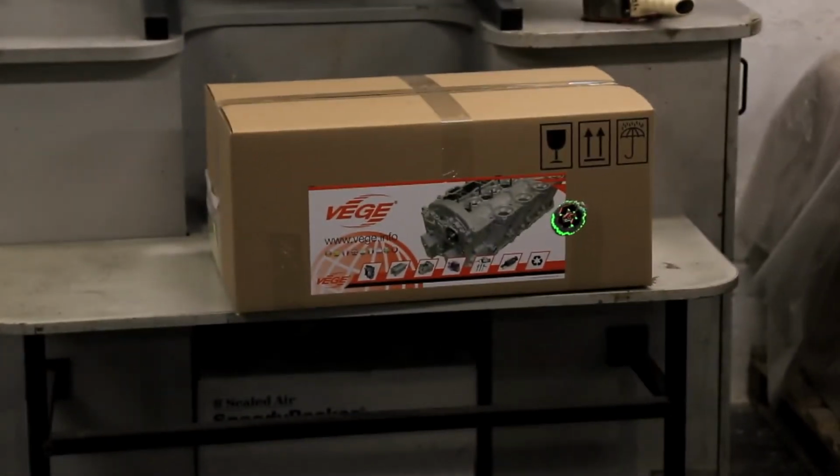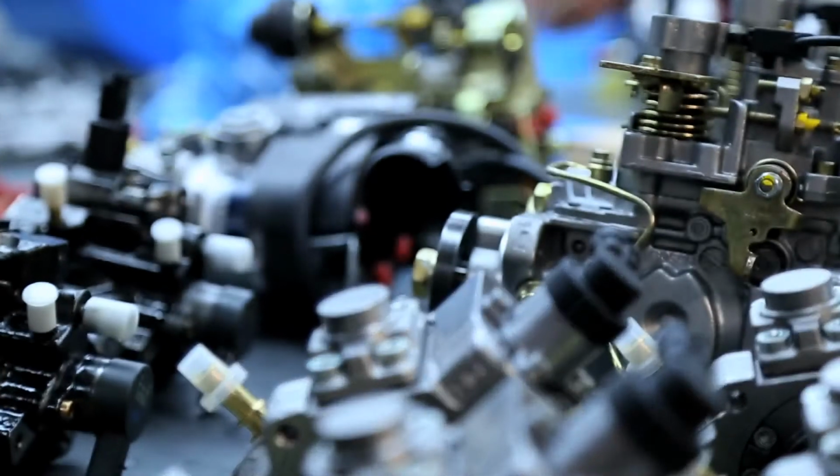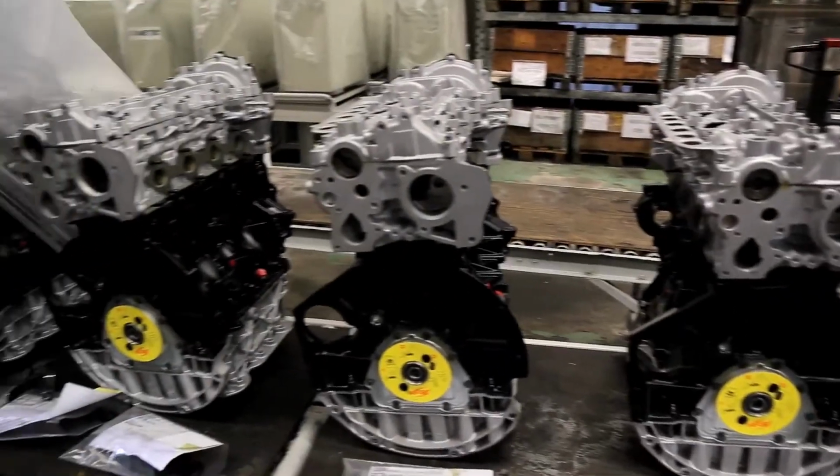Since 1936, millions of cars have been kept on the road thanks to the quality of Vege remanufactured products. First founded in Spijkenisse near Rotterdam, the Vege Group has grown into a company with a world-renowned reputation for engineering excellence.